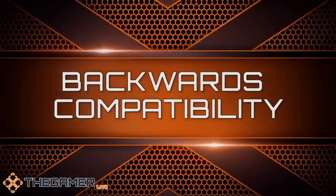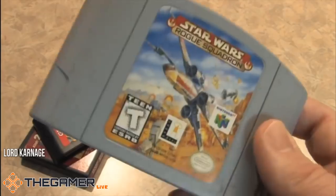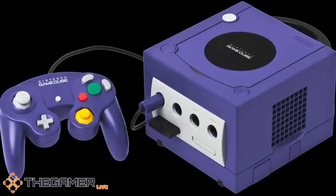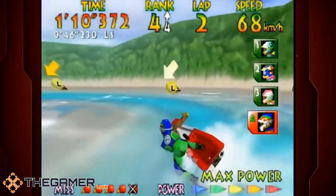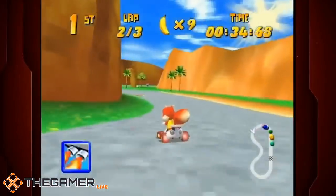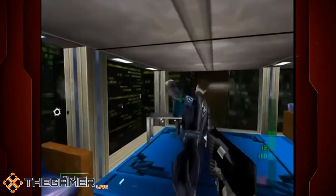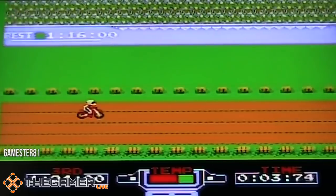Backwards compatibility. Back in the day, digital video games were not as common as they are today. Nintendo ruled the world with cartridges, and that's how it remained until GameCube was released in 2001. With each new cartridge console Nintendo released, gamers would have to set their old games behind and start a brand new collection. Backwards compatibility was not offered, and it was a pain for many gamers who still love the classics.